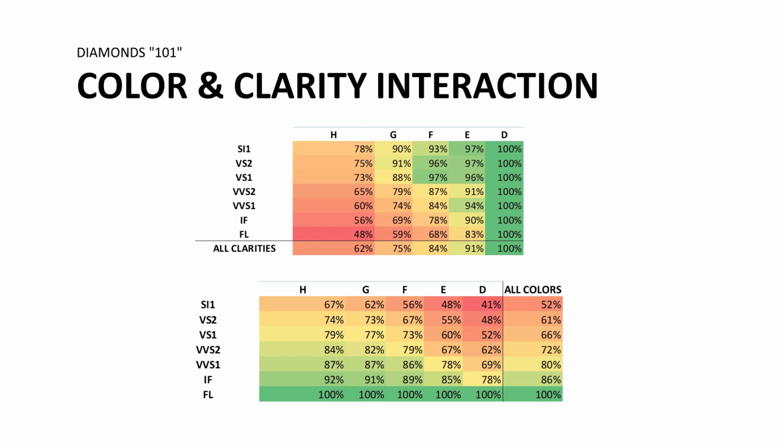In the bottom matrix, we see a very similar pattern when we study the effect of clarity on diamonds of different color grades. Here you see an SI1 D is only 41% of the value of a flawless D, but an SI1 H is still worth nearly 70% of a flawless H.